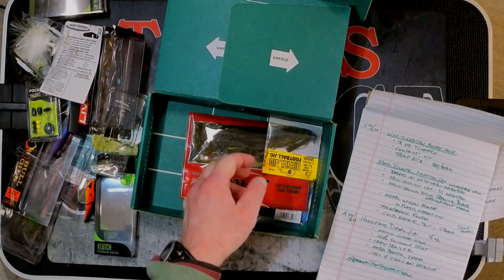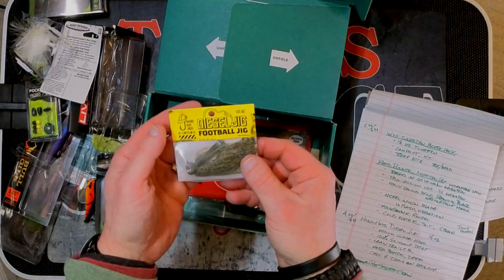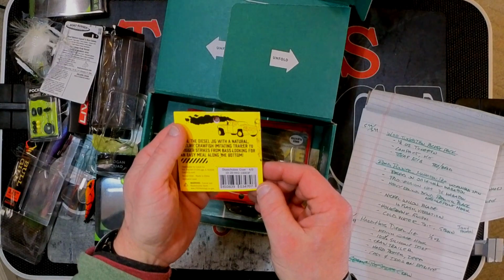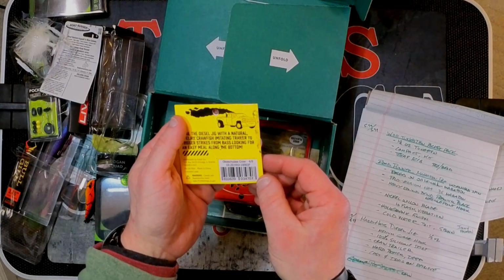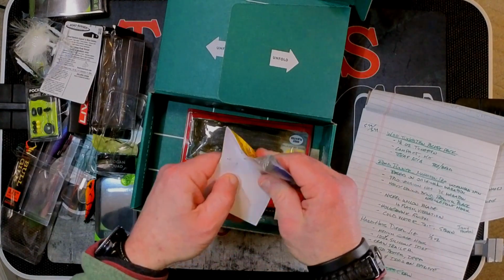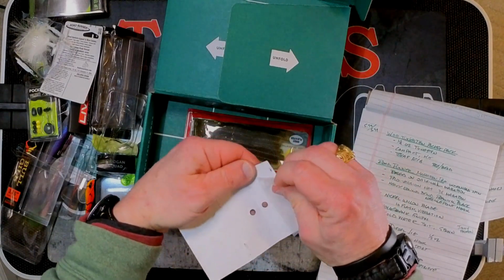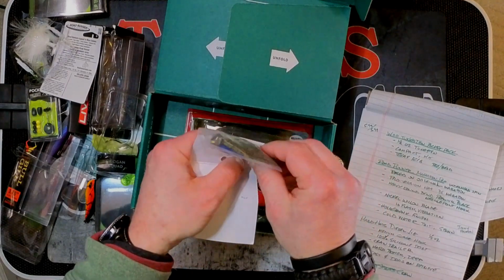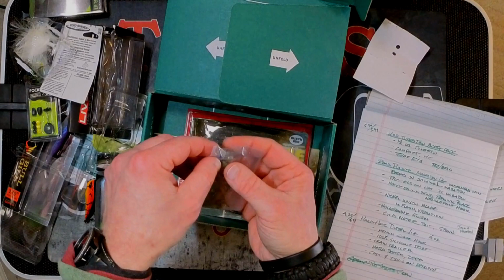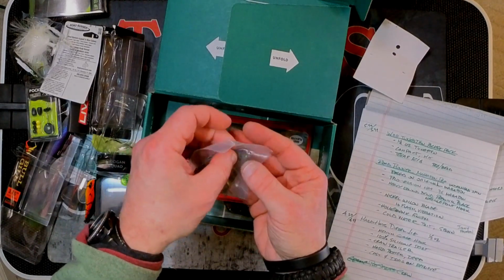Next item, Hard Hat's Diesel Jig. Half-ounce jig. This happens to be Okeechobee Craw is the color. And let's go ahead and open her up. This is a football head jig. And football head jigs, the best way to fish these is to drag them along a hard surface bottom, especially like gravel or rocks or such. That's kind of the best way to use these.